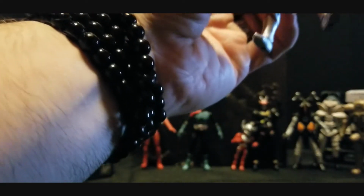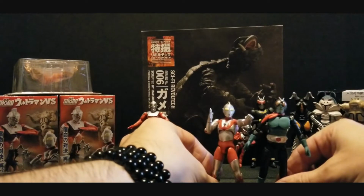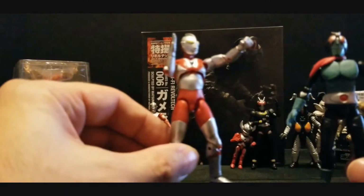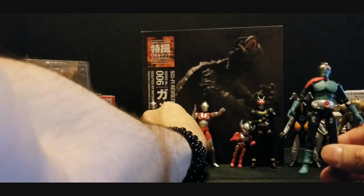You've got all kinds of, just the sculpting is great. You've got such variety, and the amount of detail on a figure this size and this price point is just really impressive, and I respect that. I respect that a lot.